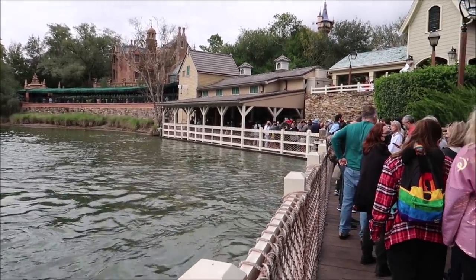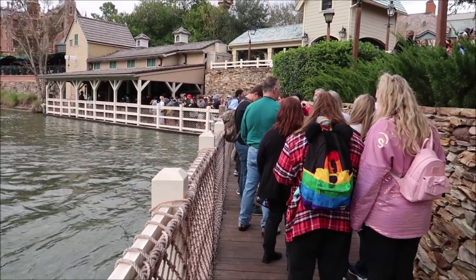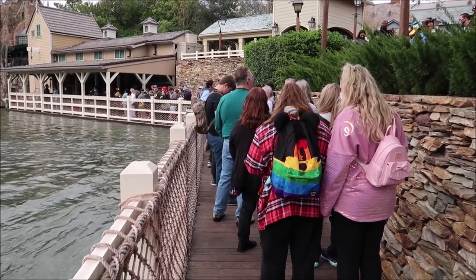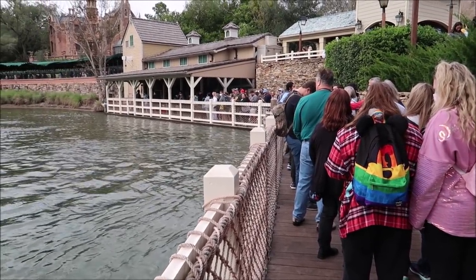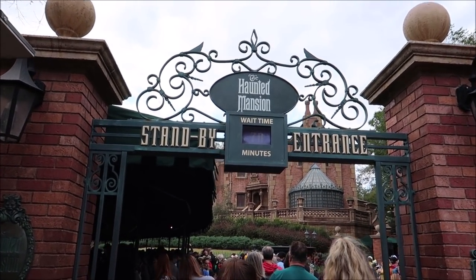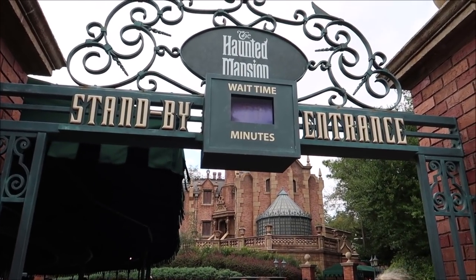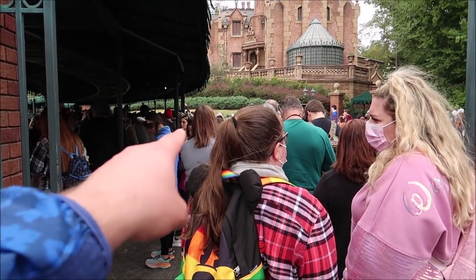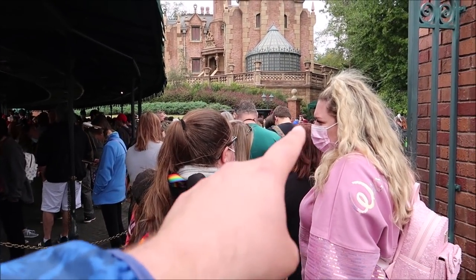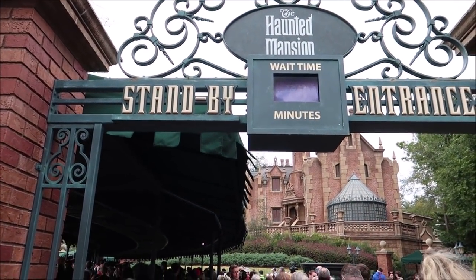And this wasn't always used for overflow. So I wonder at one time what the purpose of this was. I have to look that up. When we got in line, it was 45 minutes and now it is a 70 minute wait. 70 minutes for Haunted Mansion. Oh wow, and the queue is actually out here too? Holy moly. We really underestimated the Haunted Mansion today.